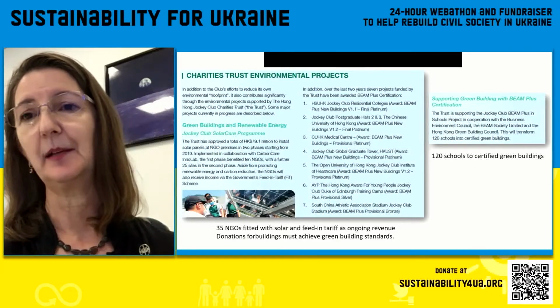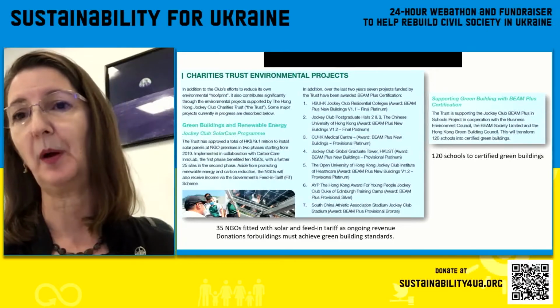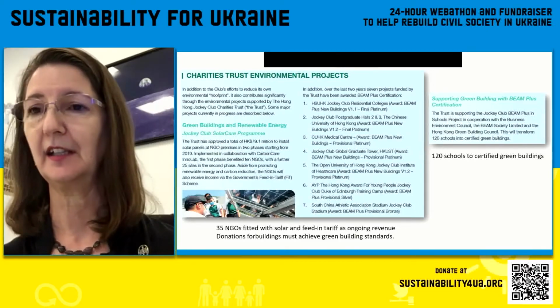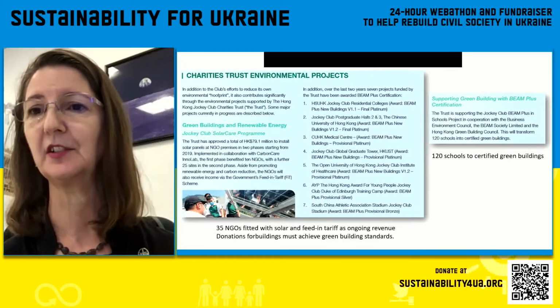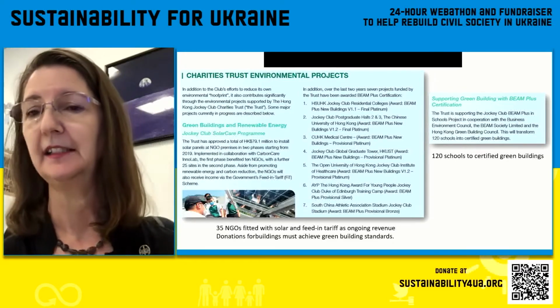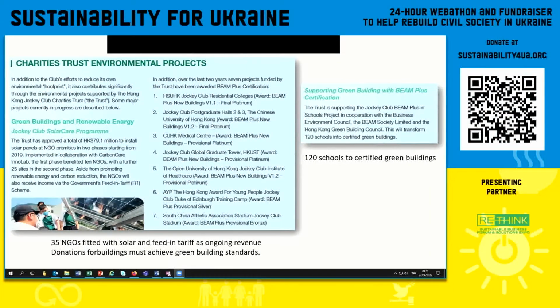And then the one that's highlighted there, the small project, is 120 schools. These are public schools. And so the Jockey Club has set up this project with the Hong Kong Green Building Council, again, and BEAM Society, to set up a core project team that can help these schools identify what they would need to do, give them the technical expertise, help them find the right solutions, and then the trust will help find the funding for those solutions to get put in place so that these existing buildings, these schools, can be brought up to green building standards.